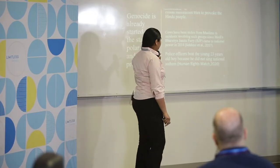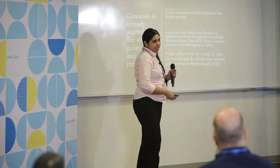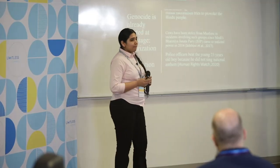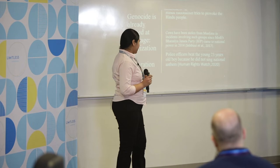And in 2014, as I mentioned, the BJP came into power. They took the cows from the Muslim community and gave them to the Hindu community, because according to them, Muslim people kill their cows in order to bring the Hindu community down. So it is like mental torture, which is called genocide.